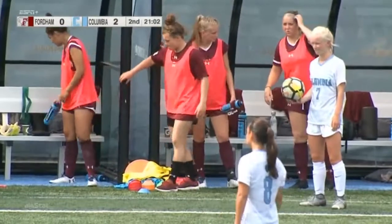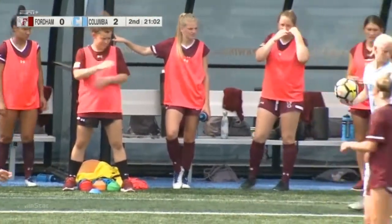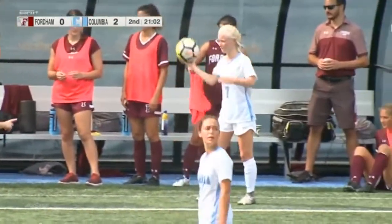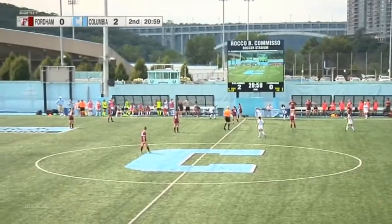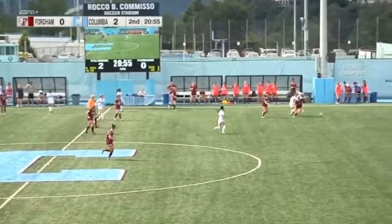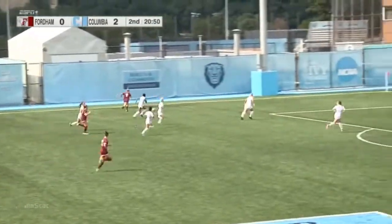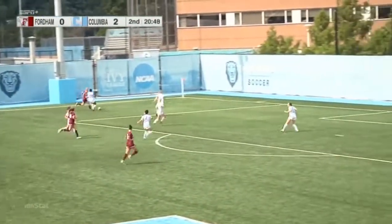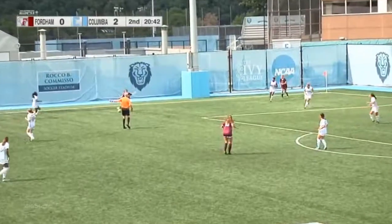Columbia, I think, needed that to get focused again and understand what Fordham's doing here, committing some more numbers forward. I don't want to say Columbia got sloppy. It gives credit to Fordham for taking over the last 5 or 10 minutes there prior to the water break, but a chance for Columbia to kind of say, all right, let's not give up that goal here. Temps in the mid-80s, and on the turf it can feel like mid-90s.